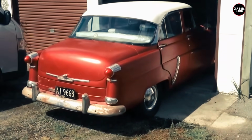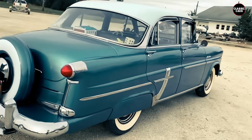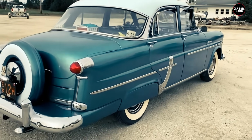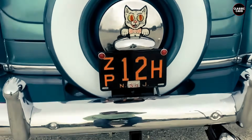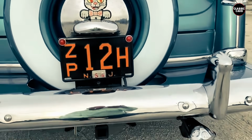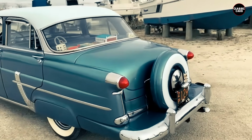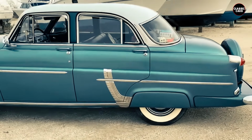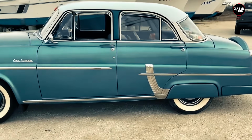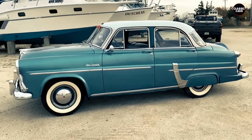In several cases, reported even at the time, suspension mounting points rusted completely through, causing the front end to sag or collapse outright. Worse still, early road tests noted vibration and flex in the chassis under normal driving conditions. Then there was the handling, or rather, the lack of it. The Jet had a short 105-inch wheelbase and relatively narrow track width, which might have helped it feel nimble, but only on smooth, straight roads.